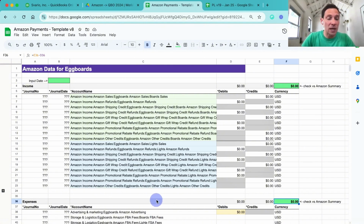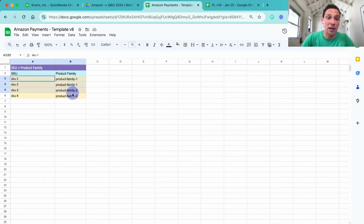This is made on my brand, Eggboards, but you can adapt it to your brand by using this products page where you can add your SKUs and add them to product families, basically to split them into different product families. An additional note is that this is a spreadsheet and this is free, and you will see that it takes a few minutes to update.